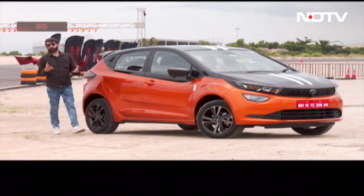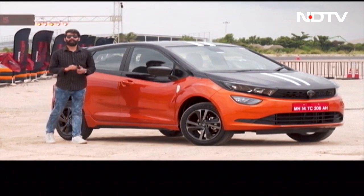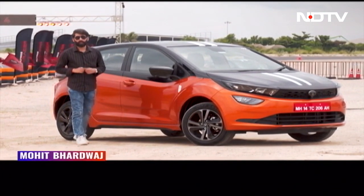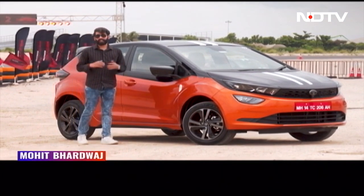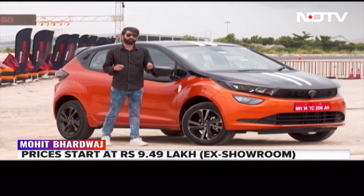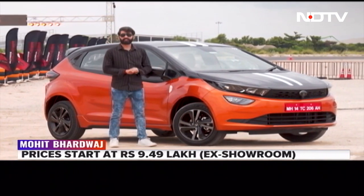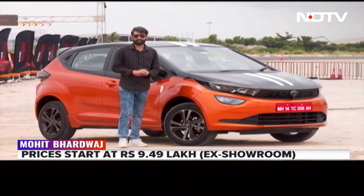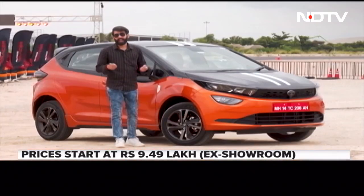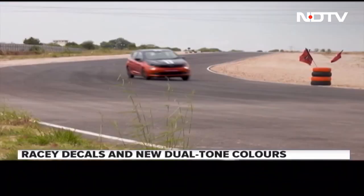Sometimes it is important to fill the gap. The gap I'm talking about is left by the absence of Volkswagen Polo and the Fiat Punto. In short, the hot hatches. Now Hyundai tried to attempt that with the i20 N Line, and now it is Tata's turn with the Altroz Racer. But have they got the concoction right? Let's find that out in this video.